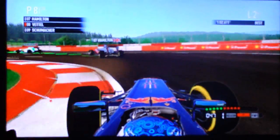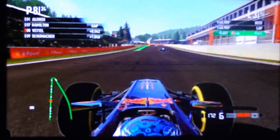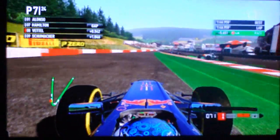So we got quite a lot of time there. Oh god, we nearly spun there. Don't want to spin again. That was a terrible race, last race in the Hungarian Grand Prix. If you haven't seen that race, go check it out. I probably just ruined it for you, but it's a pretty funny race for you guys. Me failing epically. So we took Hamilton there, we're squeezing him out.